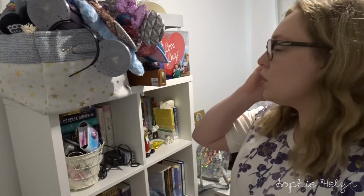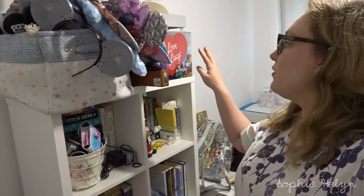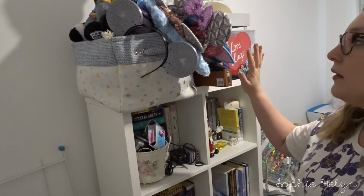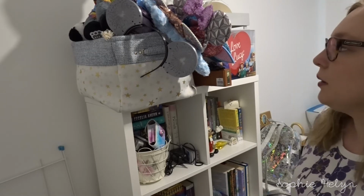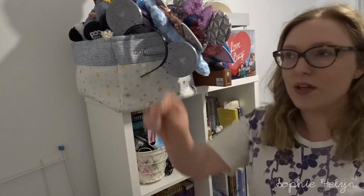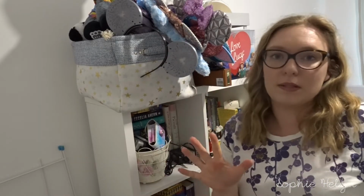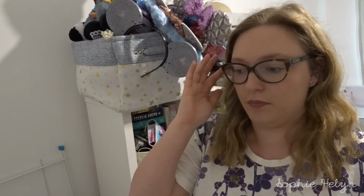So I'm going to sort out this bit up here next. I have some more crafty supplies and knitting supplies. I have all my ears. At the moment this is how I'm storing them, because I don't want them to get crushed anywhere. But I think I saw something that was like an over the door hanger. And I don't want to make this all about going and buying things to help.